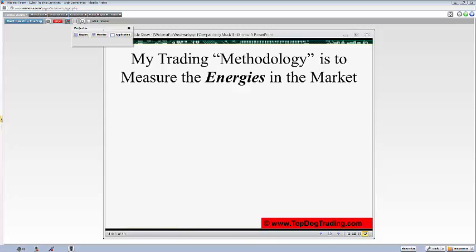Now, I also need not only timing, because some trends are short-lived, or it looks like it's starting a trend and then it never actually develops. So the other thing is the strength of that trend, and that's momentum. So I won't trade in the direction of a trend unless it has energy, number two, momentum behind it. I'll only trade strong trends, not weak trends.